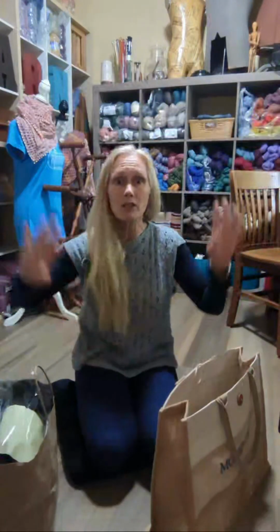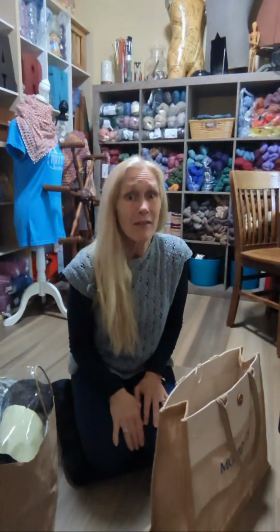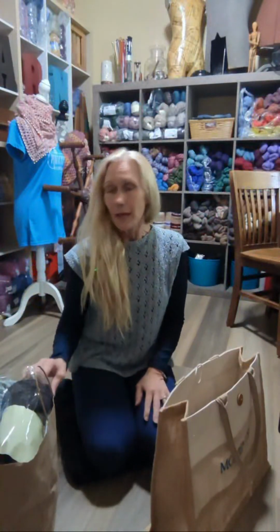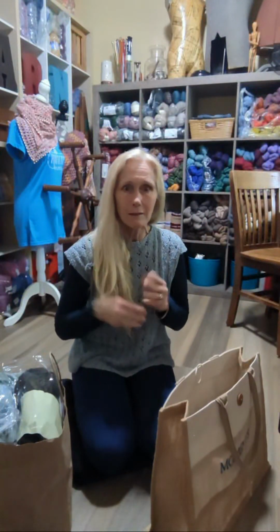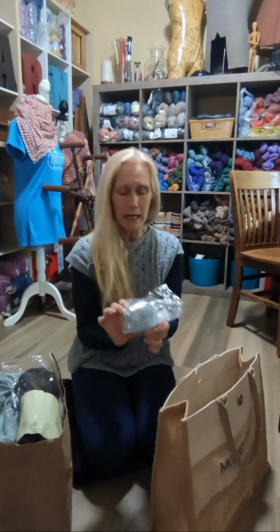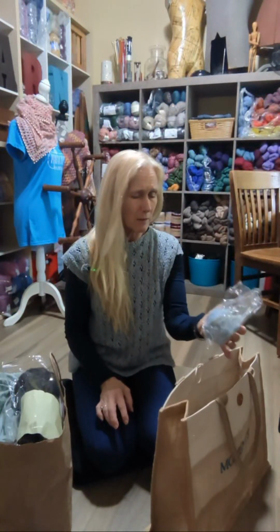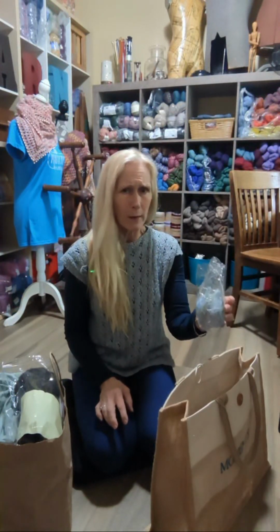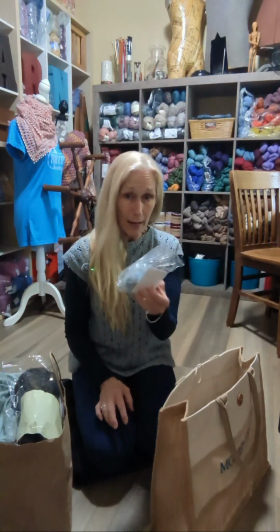Okay, so we're going to sort through this yarn and see what's in this bag. Some of this stuff I haven't seen in a long time, and maybe it will re-inspire me to make some things. This right here is some beautiful hand-dyed alpaca, about 48 grams, maybe a little bit less than that because I weighed it with the package. But I got this in Hawaii.